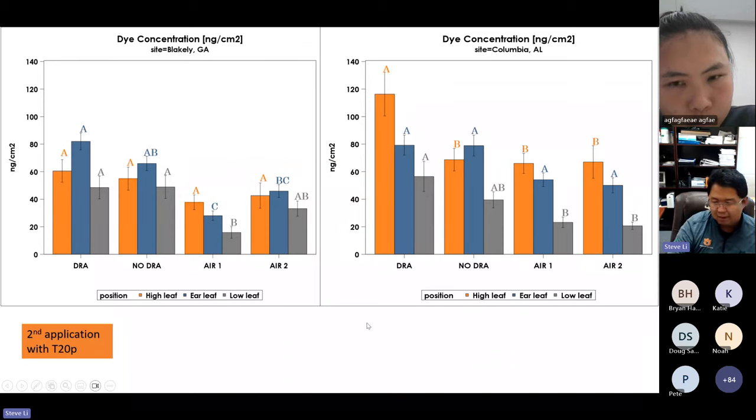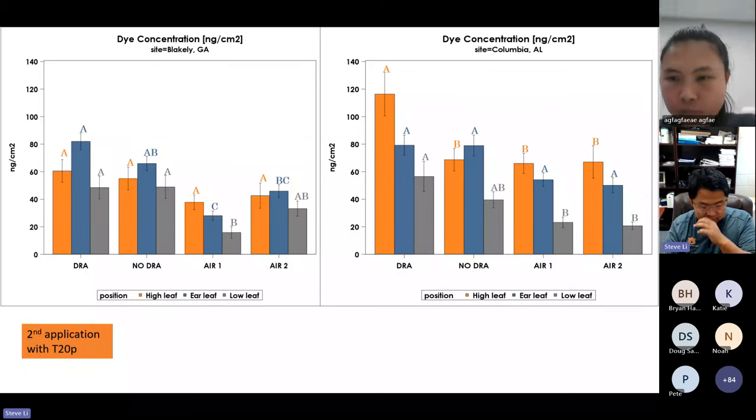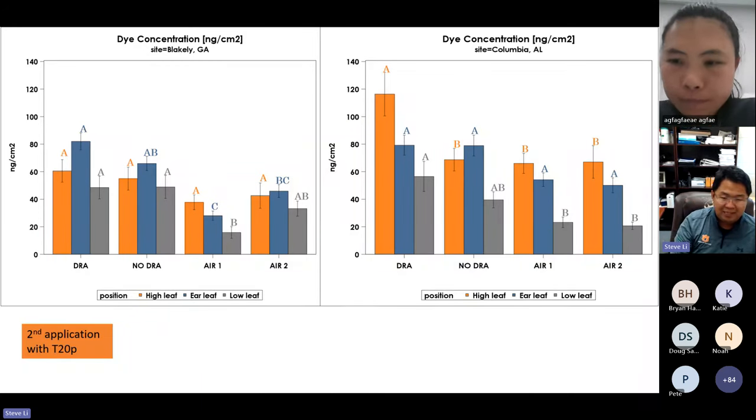So as of right now, we still say when you operate your drone at the highest efficiency, you're probably going to reach similar results as an airplane. I don't see strong evidence to say one way is definitely better than the other. We don't have enough replication and study over different locations to make that case. But we also saw the tendency that if you look at the low leaf concentration, drone was significantly higher than the airplane in this case. And with the DRA, you see the penetration was better in the lower leaf.